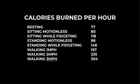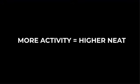So, on this table you can see the amount of calories you burn per hour from different types of activities, from resting all the way up to walking 3 miles an hour. You can see a big difference even in the amount of calories burned from sitting motionless to standing while fidgeting. It's nearly double the amount of calories burned. So, as you can see, being even just a little bit more active can have a big effect on your daily calorie expenditure. So more daily activity equals a higher NEAT and more calories burned.